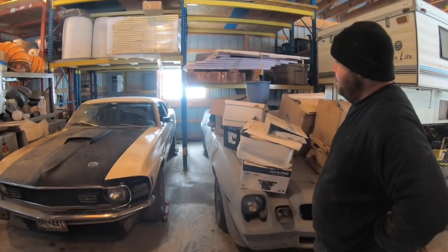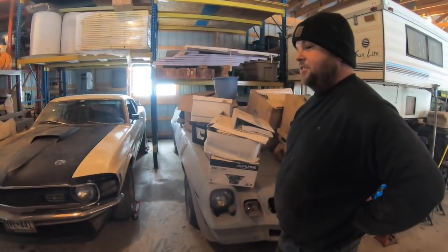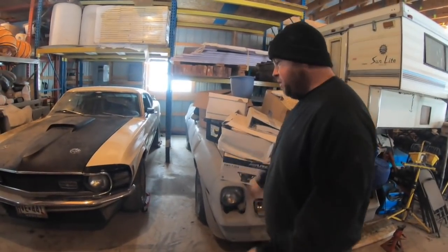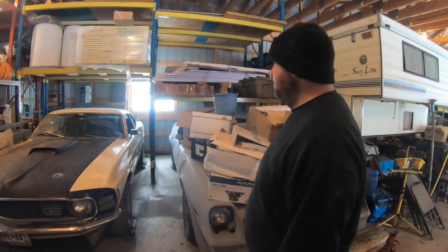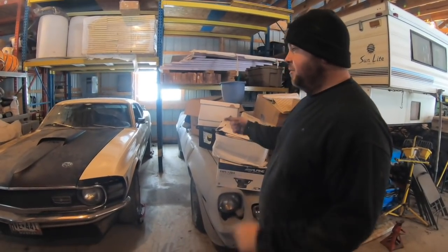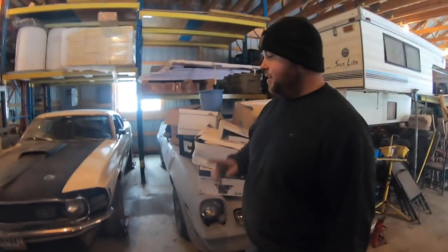But we got a small victory. We got the jacks under it. I was able to move the car a couple inches, because I was kind of worried about their steel rollers. How well was it actually going to roll? It actually is going to roll really well. So we're going to start moving it from here towards the door. And if we get that far today, we're going to call it a victory.